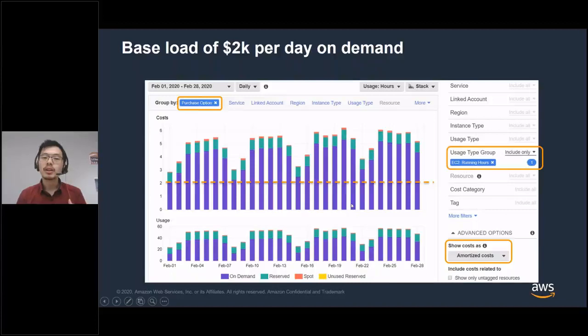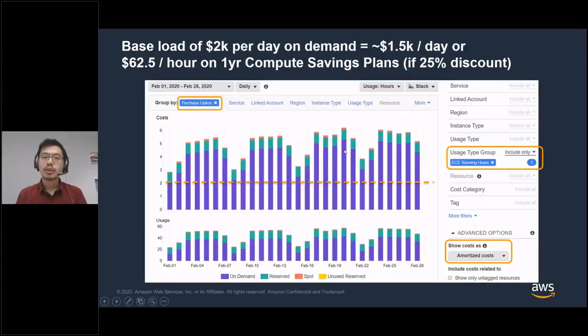So when you think about how the recommendation tool makes its recommendation, it looks at this essentially. And what it does is it keeps increasing that orange line until the point where making that commitment will not save you money. And so the commitment value is the post discount value. So if you're running about $2,000 per day on demand, then the equivalent discounted version is about 1.5 thousand under a 25% discount, and that equates to $62.5 per hour. So effectively, the recommendation engine is looking at this in your environment.